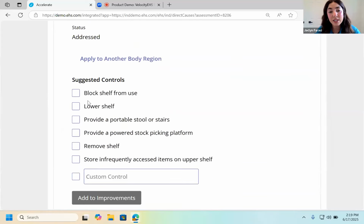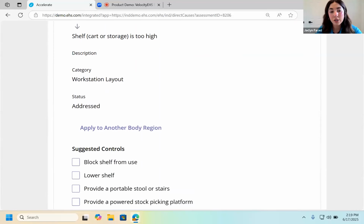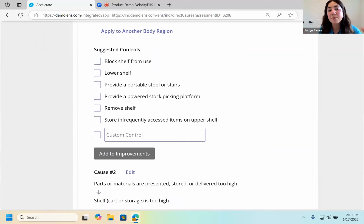And once I press save, it's going to give me very specific suggested controls for that right elbow and the awkward postures. So it looks like I've got 6 ideas here. Can I block that shelf from use? Can I lower it? Provide a portable stool or stairs? I've got 3 other ideas, or I could do this manually. The idea behind this is meant to be a brainstorm tool so that I could sit with a group and say, this one or these 2 work best for our environment. They work best for our budget, our fiscal year, or our resources, or maybe space constraints. So you pick the one that works best for you and best for your industry.